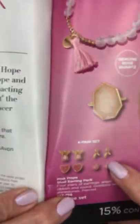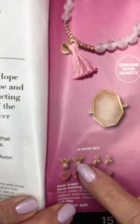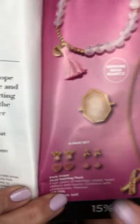Our breast cancer awareness items, the Pink Hope items. We have a stud earring pack, which these are so cute. These stud earrings right here. I love the hearts. I am a heart person. I love hearts in jewelry, which my necklace is all wonky, but you know, I love hearts. So I think those would be cute.